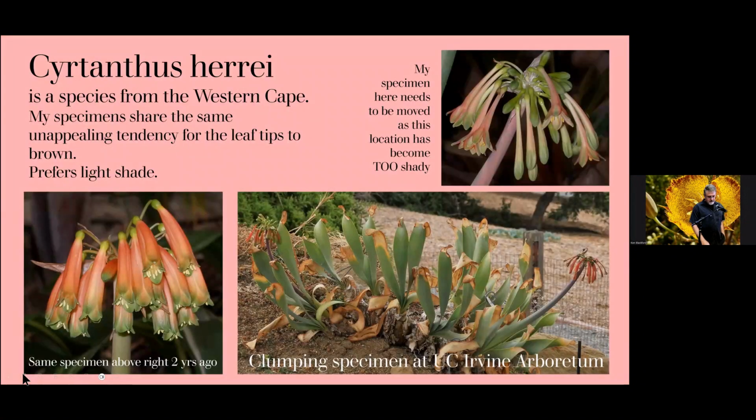And Heri is another similar species. I do grow this. It is evergreen. If you look at that picture on the lower left, though, they all tend to have this dead ending on the leaves, which I find not particularly appealing. But for plant nerds, it's another plant.